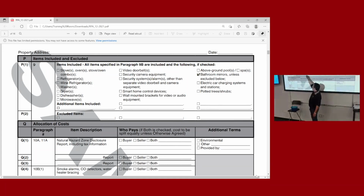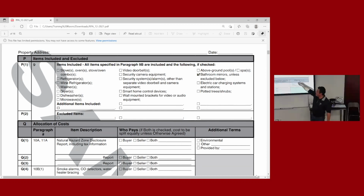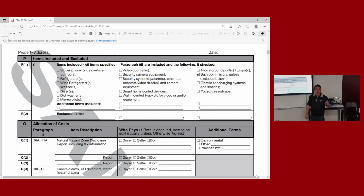So if there's one in the kid's bedroom, that one comes too? Yes, all the microwaves come, unless you wanna exclude it. You can exclude it, like kids microwave in bedroom, no. A built-in microwave is automatic, but it's just to say if you wanted a standalone microwave.